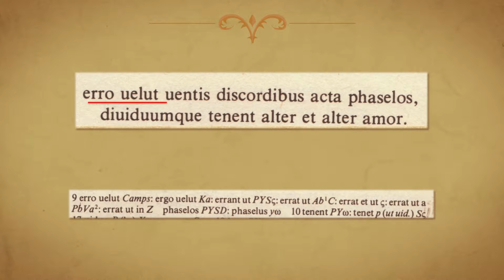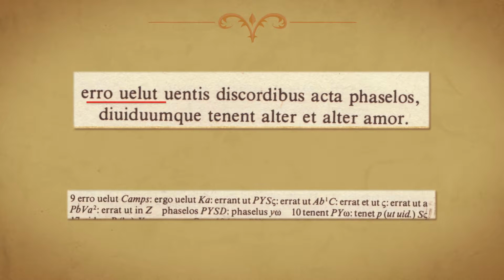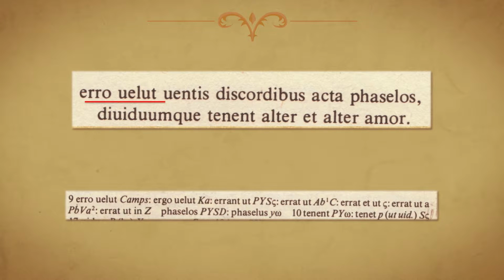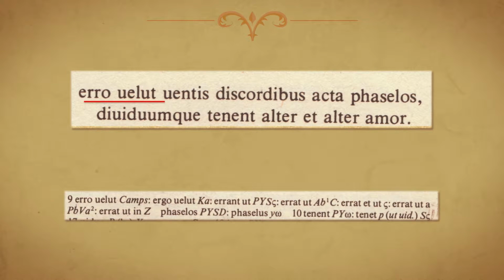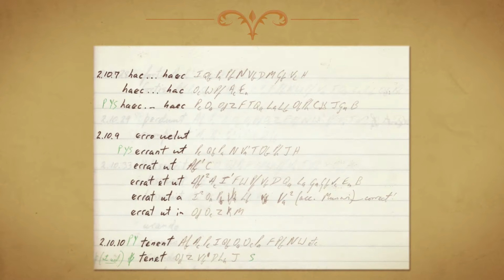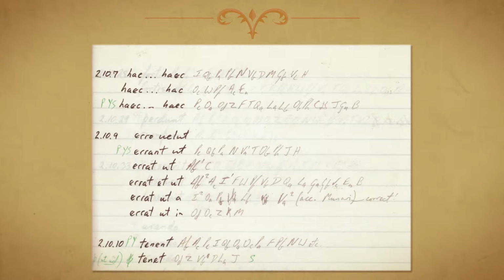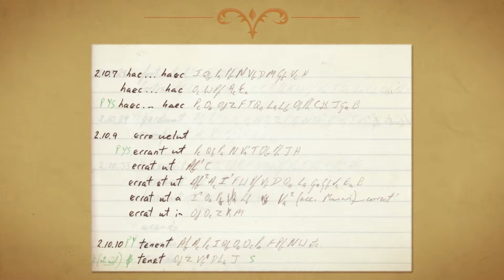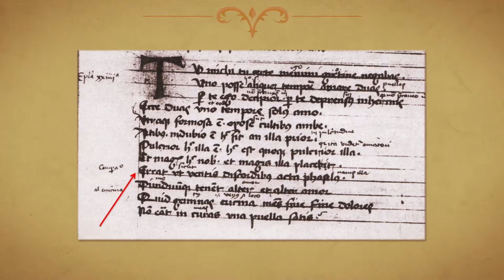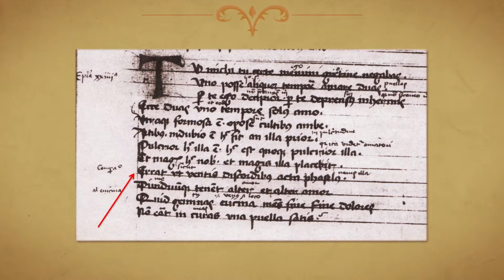At Amores 2.10.9, in my edition, as in the Oxford text, I print the conjecture ero velut instead of any of the readings reported by the manuscripts. Without going into any argument as to why this reading's correct, here is my collation book. As you can see, ero velut isn't in any manuscript, and if you look at the next slide, here's a reading in a 15th century manuscript which has erat ut. Since that doesn't scan, it can't possibly be correct.